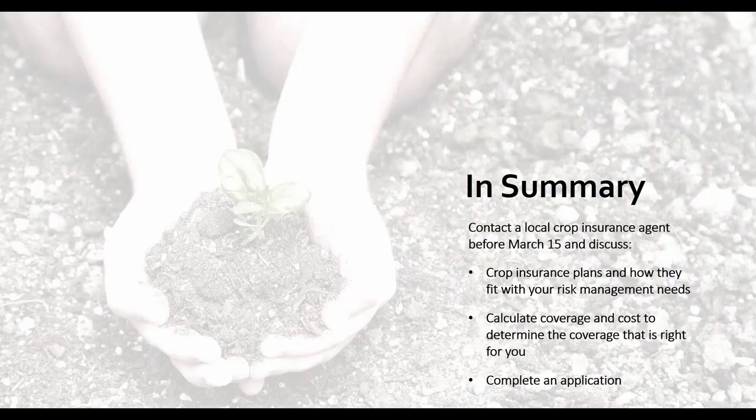So to summarize, the bottom line is I would encourage you to contact a local crop insurance agent before March 15th, which is sales closing. Discuss the crop insurance plans, how they fit your risk management needs. Your agent will also lead you through a calculation and a cost to determine what coverage is right for you. And then at that time, you can complete an application.